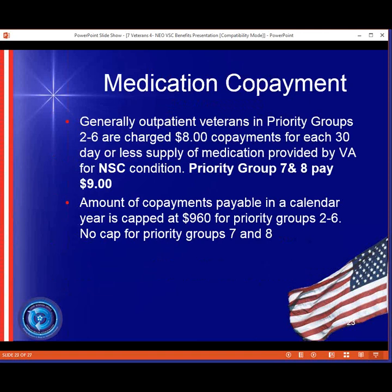Medication copayment. Our veterans in priority groups 2 through 6 are charged an $8 copayment for each 30-day supply of medications provided by the VA for a non-service connected condition. As I talked about earlier, priority group 1 veterans don't pay for their medications or their health care. And veterans in priority groups 7 and 8 pay $9 for their medications for a 30-day supply or less. The amount of copayment payable in a calendar year is capped at $960 for the veterans in priority groups 2 through 6. There is no cap for our higher income veterans in priority groups 7 and 8.